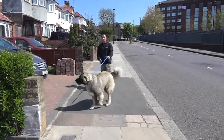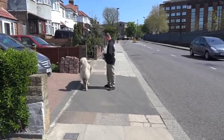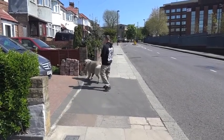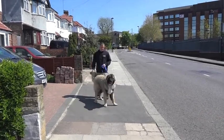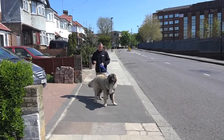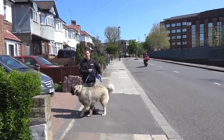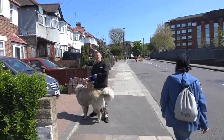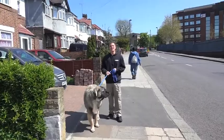So there's his heel. Come, move, come. Move, come. Come. Move. Sit. Sit. That's about the extent of his heel. I'm looking forward to showing you his progress here in a few days.